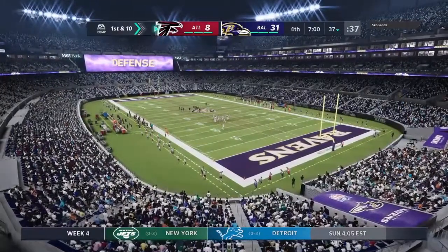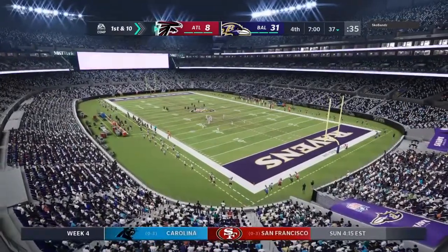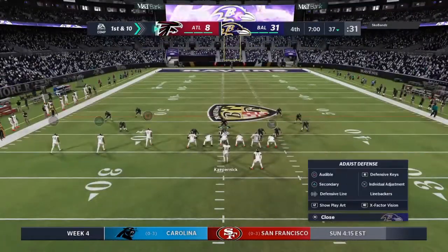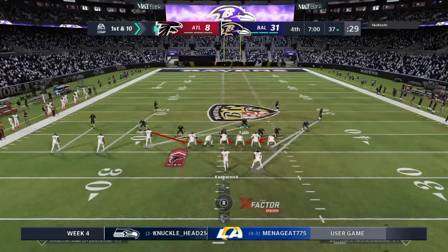Back now in Baltimore. A lot of happy faces in the crowd at this point as their guys have a big lead here to start quarter number 4. Line of scrimmage, the 37 on 1st and 10.